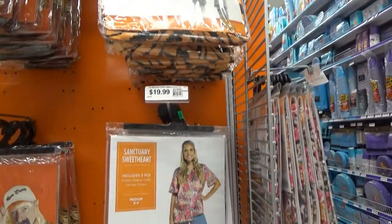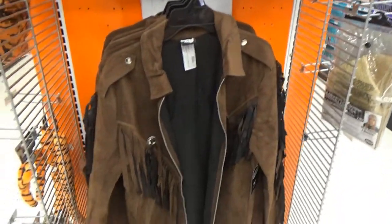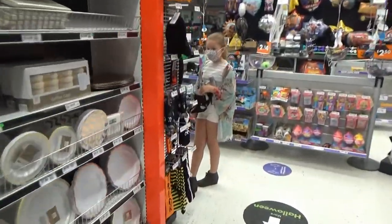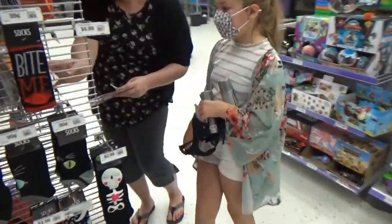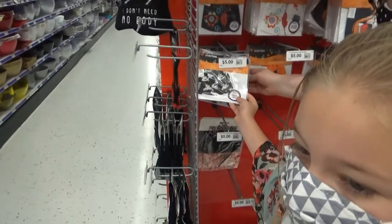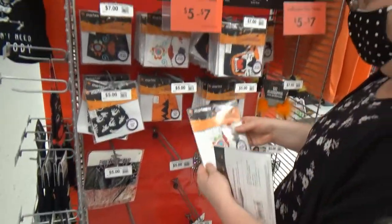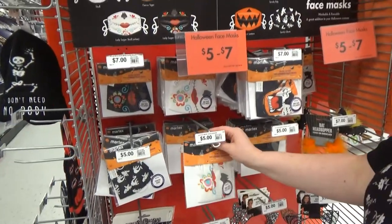Tiger themed costumes. That's right. Tiger King ones. Ray, what did you find? Okay, so we found some cool masks. I think we're going to get me one. Oh, good. These are masks for school. Oh, I love them. Yeah. So if you guys want to come and get some different masks.